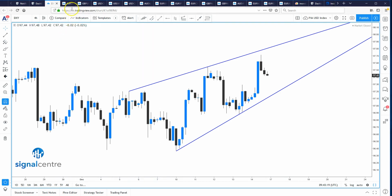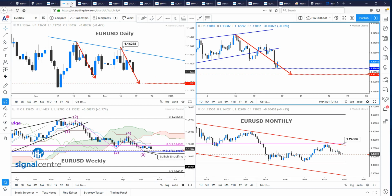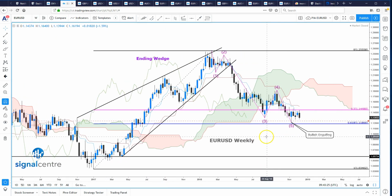So reflecting that back onto the FX majors, we're going to look at euro dollar first. Weekly chart, 5-wave count, Elliott wave count to the downside. This bullish engulfing candle, which was posted on the week 12th of November, is still holding. We've got mixed volatile trading, and basic consolidation, until we get this change of trend, hopefully.